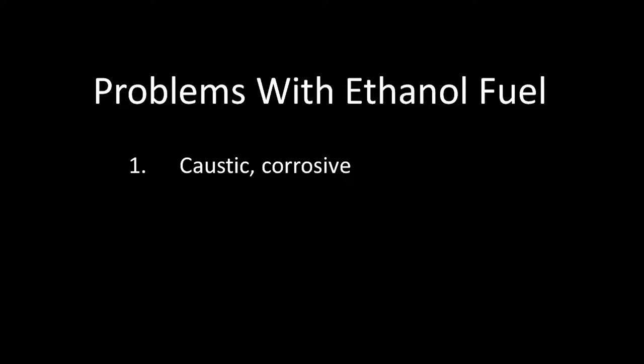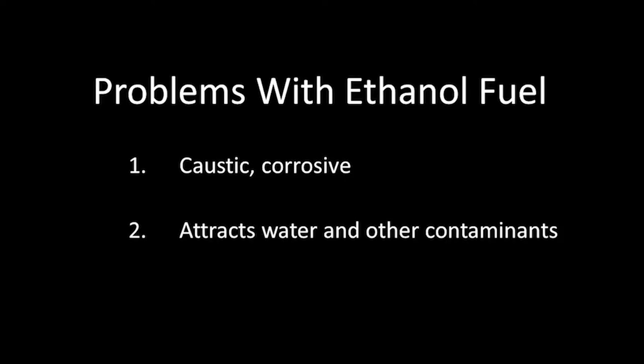The second thing about ethanol that is horrible is that it attracts water like crazy. Ethanol and water are a positive and a negative. They attract to each other very quickly, very easily, and the ethanol hangs onto the water in the system. So if you've got fuel that's been sitting around for a while, if you're in a wet environment, or if you get any type of humidity in the air, that ethanol will draw that out of the air and into the tank.